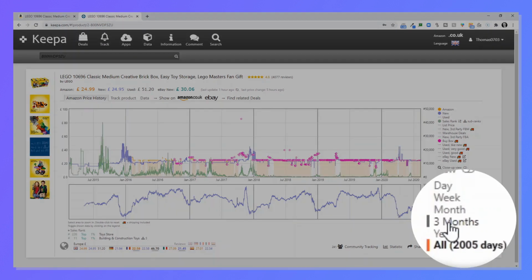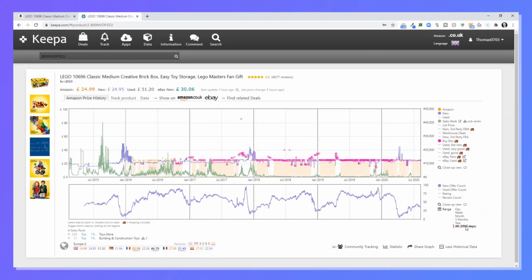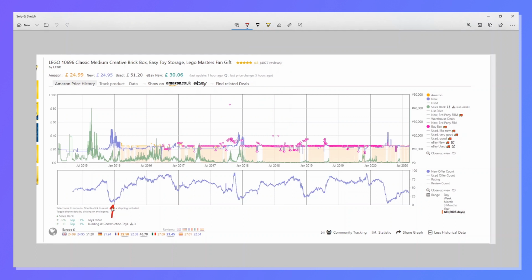Normally we're on 3 months, but I'm going to flick it over to all time. What I'm going to be looking at is highlighting wherever the December times are. So if I get my drawing tool out and highlight, December is around this time here, around this time here, and around this time here. Christmas we're looking at again here, and then again it's going to be around, that's January actually, and then December is going to be around here.